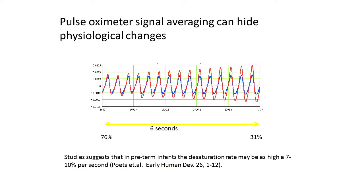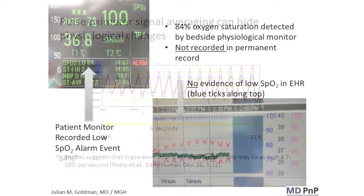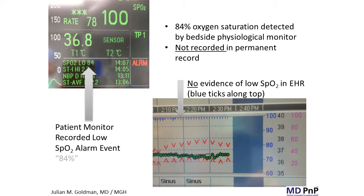But studies suggest that a neonate can have desaturations that occur within 6 seconds. So you can have pretty substantial changes in physiological state that occur really quickly and get averaged out, so you never see those in the record. Once again, this is the data going into our IT systems that we're using to have a sense of what's going on. Another example here: you see the SpO2 value is low, and there was an alarm at 84. The bottom is the electronic medical record. There's no indication whatsoever that something happened.